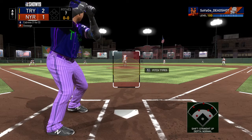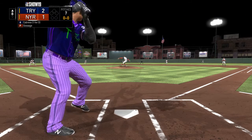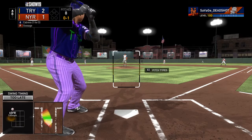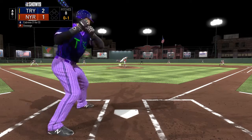Into the box, Miguel Cabrera. Hit the ball pretty well in his last at-bat, but it resulted in a line out. And he throws the fastball by him here, 0-1. Get it ready, big boy. This guy's throwing 3 digits right here.